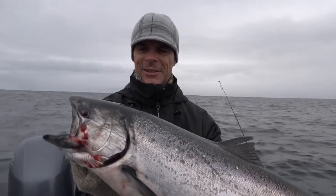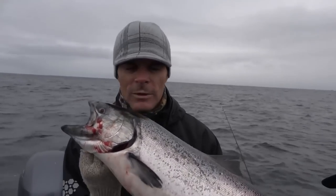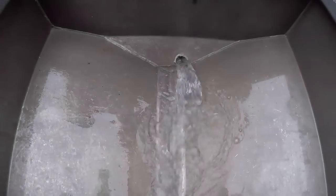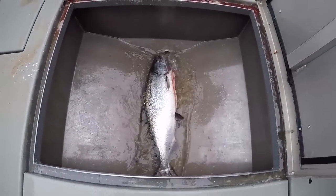Oh yeah, right there. Yeah, dude. First king salmon, baby. That was awesome. Thank you, baby. When you measure a king salmon, you go from the tip of the nose to the very tip of the tail, and we got 31 inches. That is a nice keeper king.